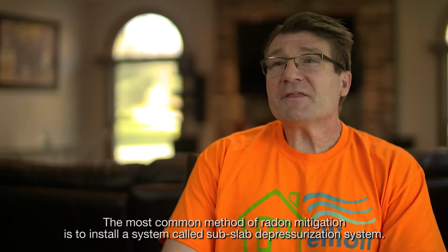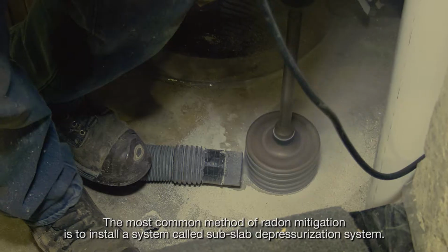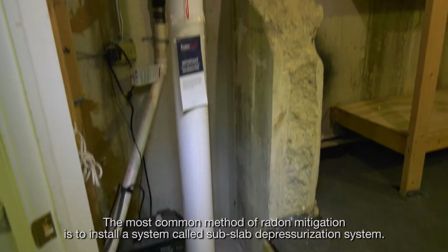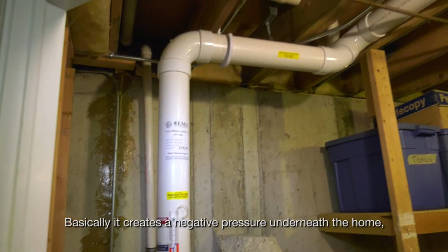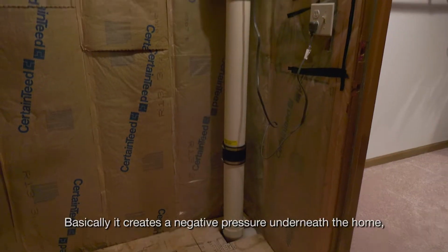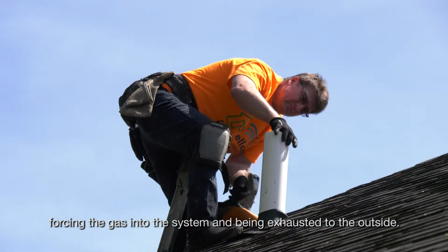The most common method of radon mitigation is to install a system called a sub-slab depressurization system. It's a system that runs 24/7. Basically, it creates a negative pressure underneath the home, forcing the gas into the system and it being exhausted to the outside.